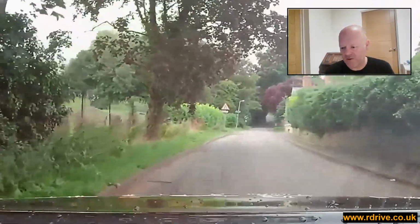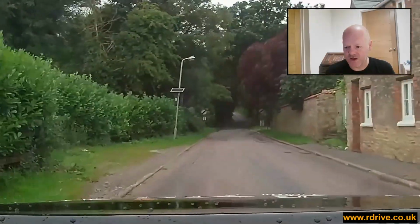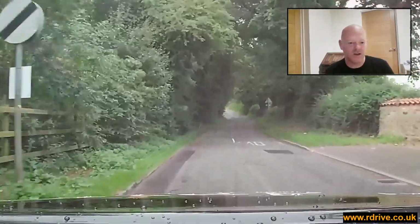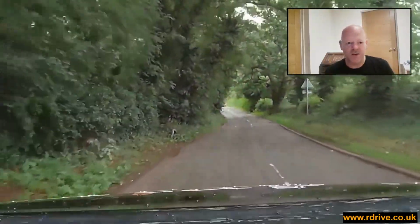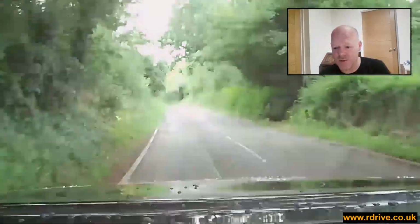So out of the village, warning of narrowing up ahead, national speed limit. It's a change of speed. Make sure you get those mirror checks in, centre and right, just in case someone's decided to go for an overtake. You don't want to be accelerating with them. It happens once a week, actually, because I've got L plates on. People think we're going to dawdle.